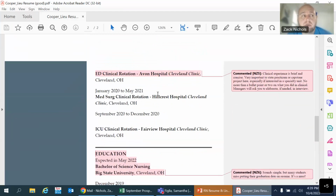All right. I would just say, from my time as a recruiter, the area on an RN resume where I saw the most mistakes was listing off your clinical rotations. All right. This is very similar to listing off your professional experience. We don't need a whole paragraph on what you did in a clinical rotation. All right. Bree, as a nurse manager, or a recruiter, they're going to know what was involved with a clinical rotation. So all we're looking for is the type of clinical rotation you did, the location you did it, how long you did it for. Okay, so for example, January 2020 to May 2021, you did a med-surg clinical rotation at Hillcrest Hospital in Cleveland.